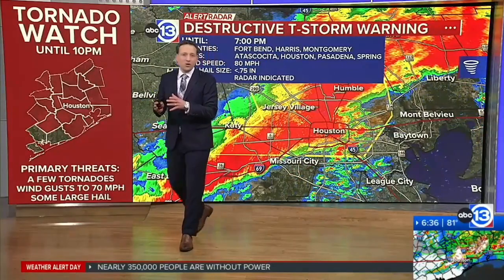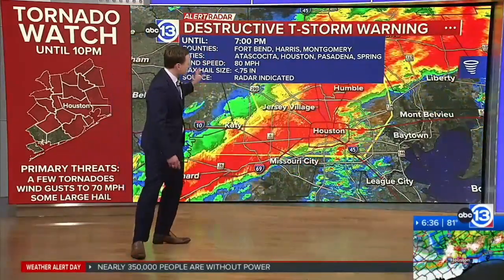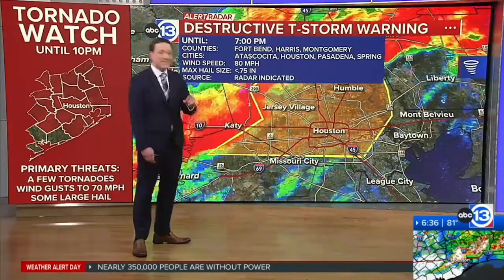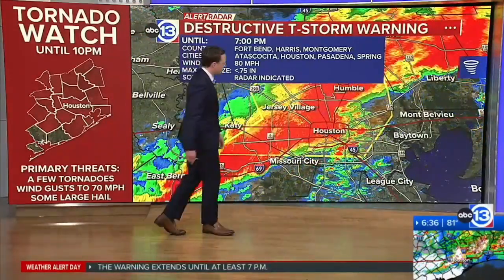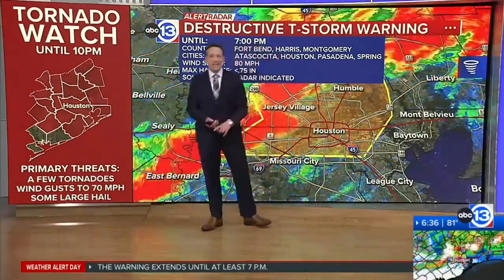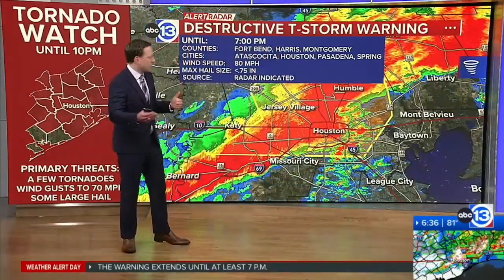So right along the Houston Ship Channel, all the communities there, we are seeing the wind really begin to pick up right now. Baytown, get ready. It's coming for you. Mont Belvieu, you're in the pipeline as well for these incredibly strong winds. Pasadena, it's coming for you. This destructive severe thunderstorm warning runs until 7.